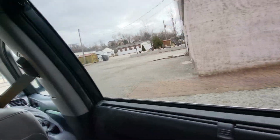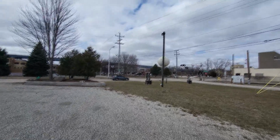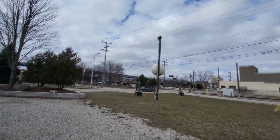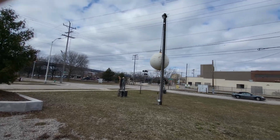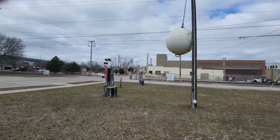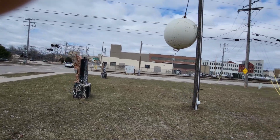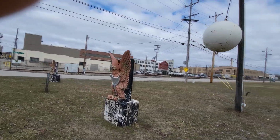Over here, because we don't want our car in his. It's a light post. From what I've read, nobody seems to know how this got here. It just showed up one morning, and nobody ever bothered to take it down because why would you?